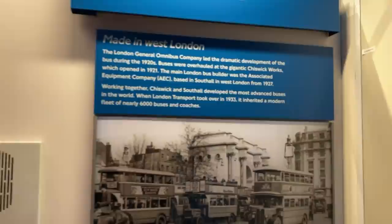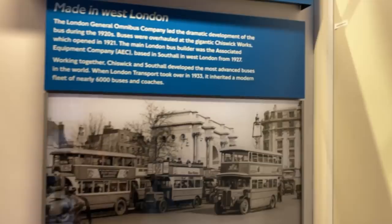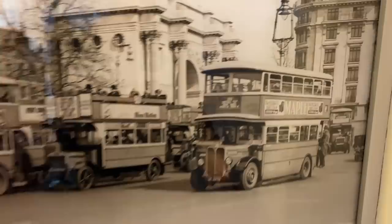Working together, Chiswick and Southall developed the most advanced buses in the world, when the London Transport took over in 1933 and inherited a fleet of nearly 6,000 buses. Wow.